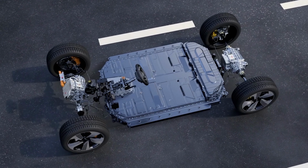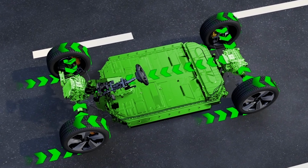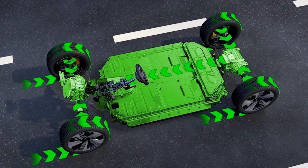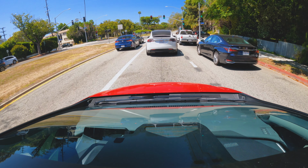Regenerative braking is just what it sounds like. When you brake, the electric motor acts like a generator, and that energy is sent back to the battery for future use. Start-stop systems allow vehicles to shut down their engines at stoplights or in heavy traffic. Now that's common in all cars now, but it started as a hybrid tech.